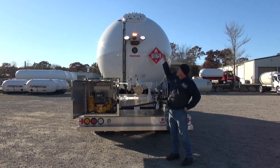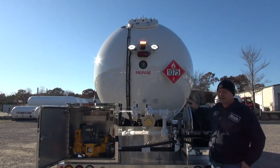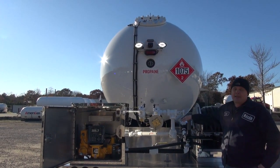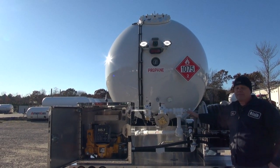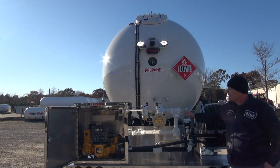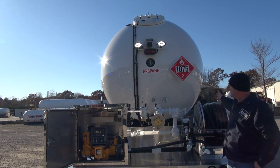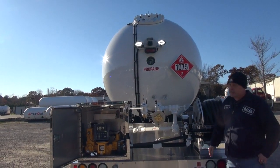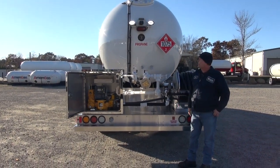Starting up top, you'll see we've got the strobe light. That works in conjunction with 1 on either side of the truck, 2 up on the front hood, and we've got that rocker switch just to the left of the steering column, factory from Peterbilt. We also have a factory rocker switch for those 2 work lights beside it, working in conjunction with the 2 on the lower rear corners of the cab, just lighting up all around the truck for those late night deliveries.